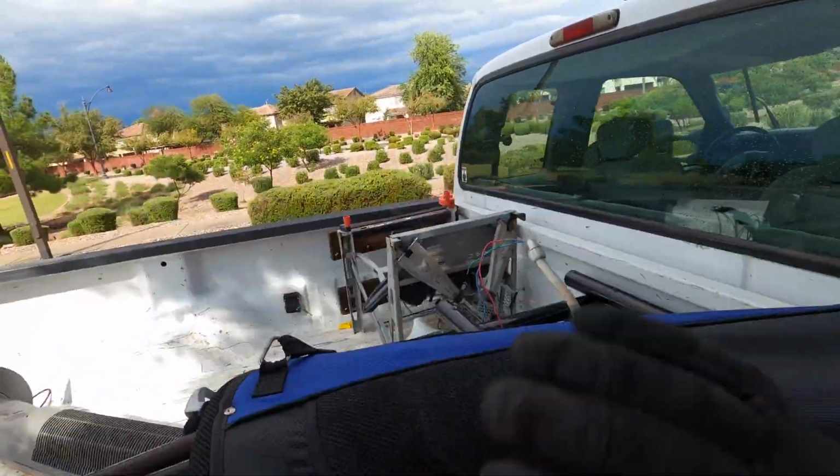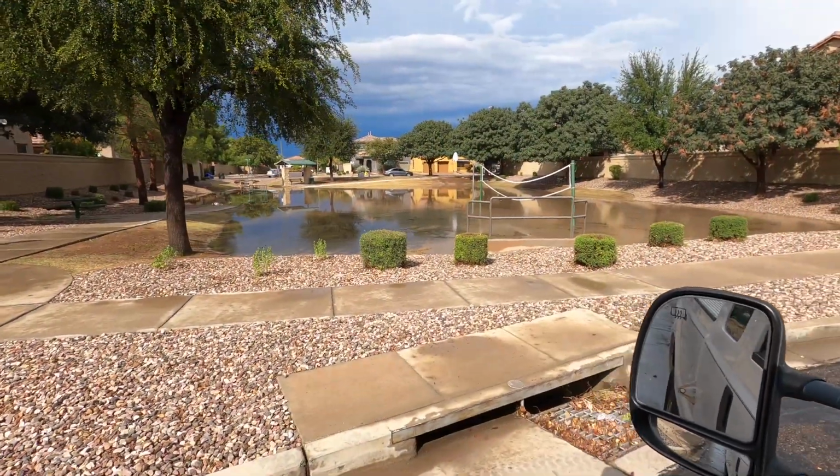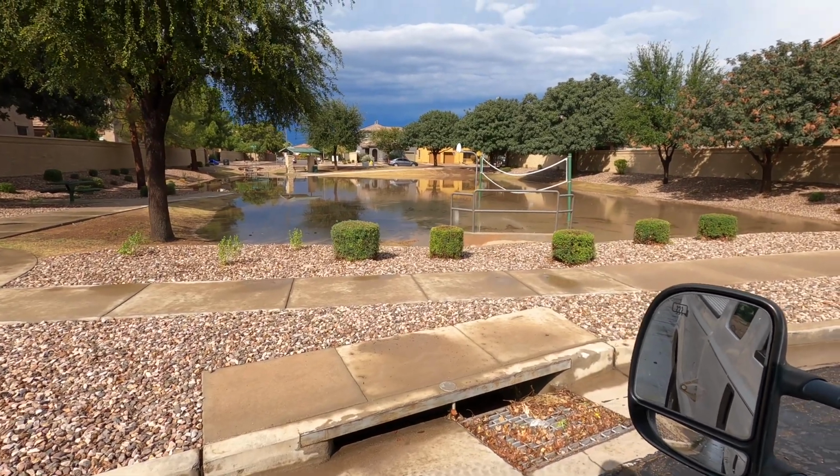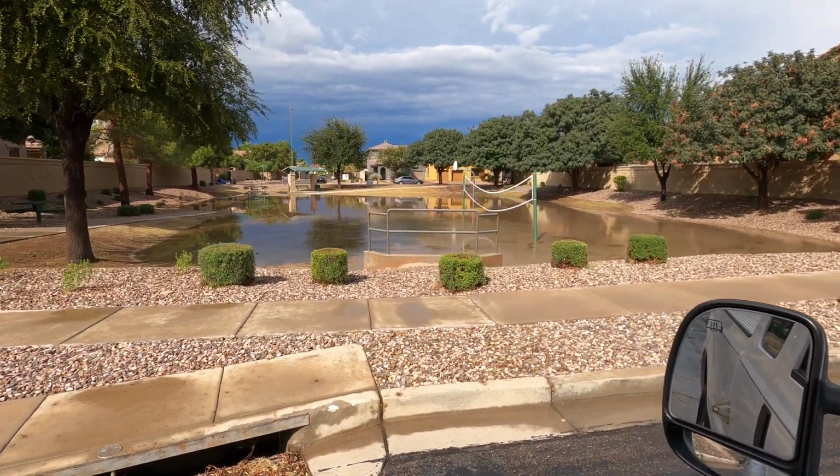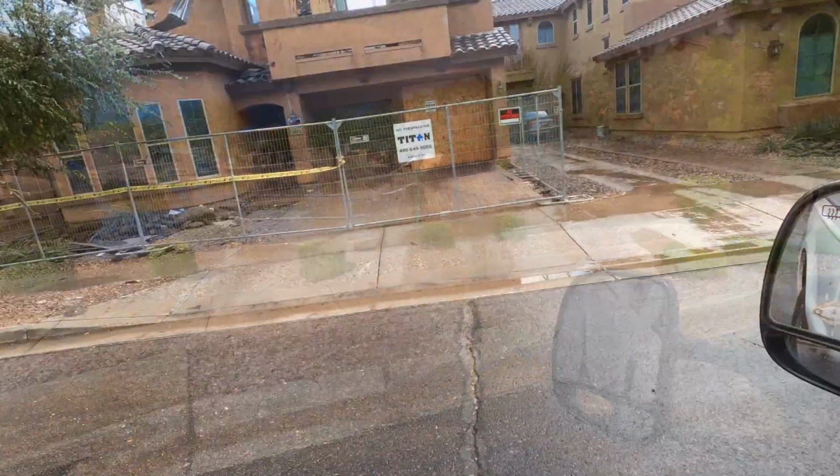Show you just how fast things can fill up. This is a park with a basketball hoop and everything, and it's all underwater. Rained for about half an hour, 45 minutes. Wow.